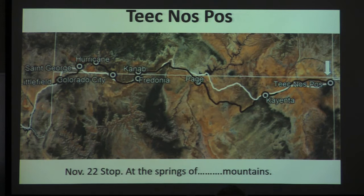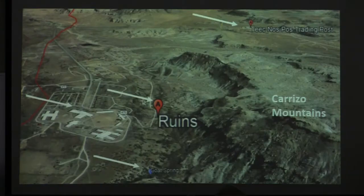Tis Nus Pas, near the Four Corners area, refers to cottonwoods in a circle. It's a possible location for Armijo's November 22nd stop at the spring of the Navajo Mountains, as noted in his journal. Driving directions are available from Google Maps. Today, the mountains are named Carrizo. Armijo probably called the mountains Navajo because he met Navajos there. So he probably coined the name.